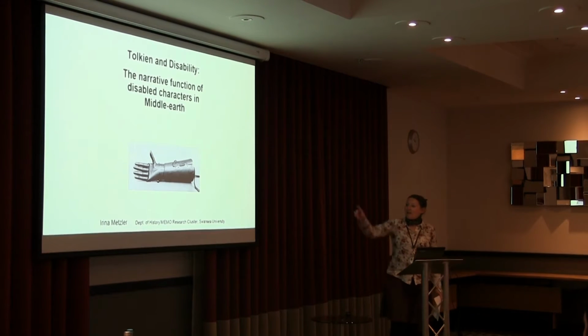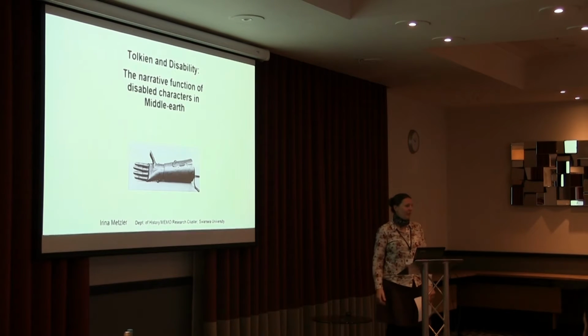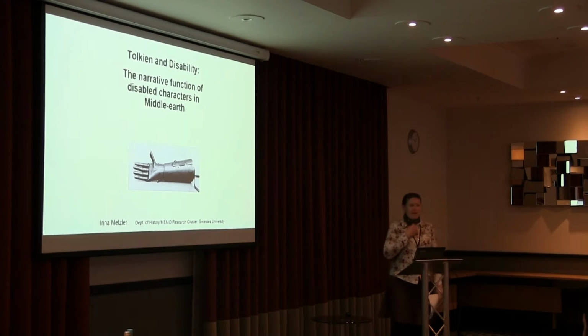What we've got here, just as an image, is that hands matter a lot in Tolkien's stories. You'll hear a few examples in a while. And this is a prosthetic hand, 16th century, made in Germany, just as one emblem in there.